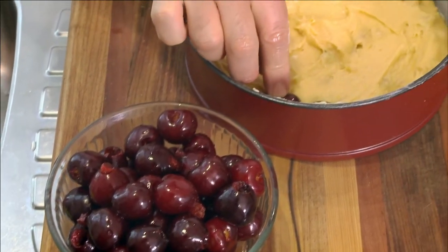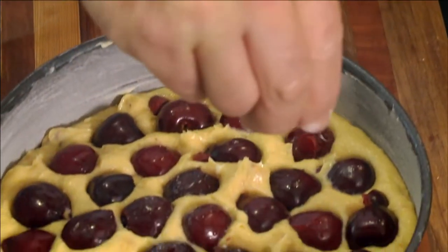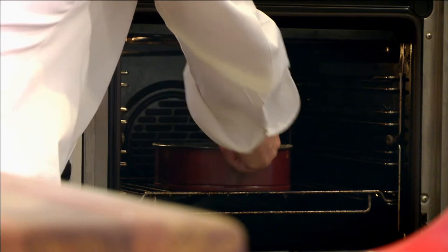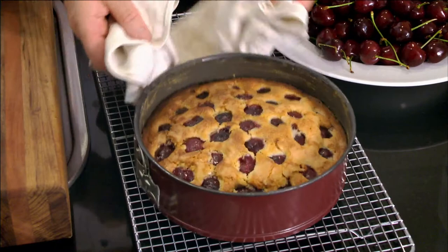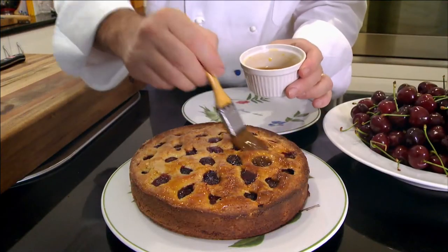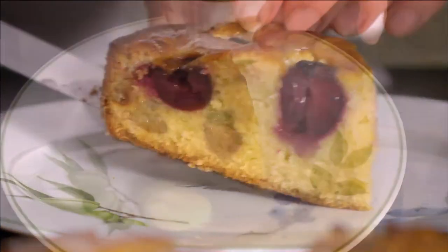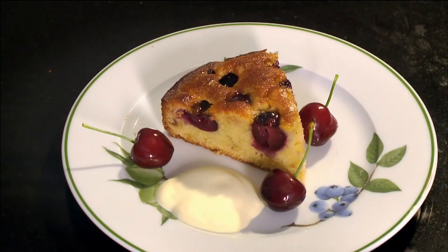I push in about 30 juicy pitted cherries and sprinkle the cake with 2 tablespoons of caster sugar. Bake it in the oven at 170 degrees for about 50 minutes. Once it's cooked, it's good to rest the cake for 15 minutes before turning it out. It looks great glazed with a little apricot jam. Served with cream, this gâteau aux cerises et aux noisettes is so good.